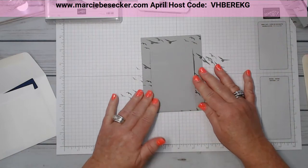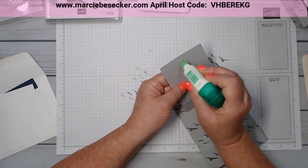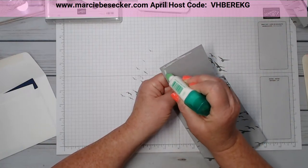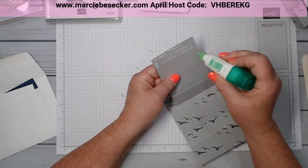Okay? Now you're going to lift this flap up, and we're going to add just a little bit of glue. You don't need a lot. Maybe, I don't know, whatever the width of this is, but I don't go that far.